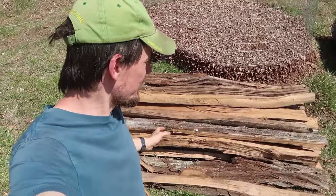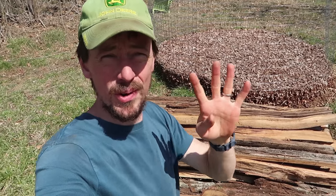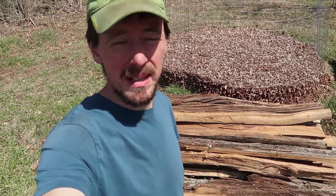All right, that's a great start for our locust posts. Those are 7-foot split posts, and they are just $4 each. It's a really good price, but there's a limited quantity of these larger ones where we got them. So I'm really pleased with our start on fence posts.